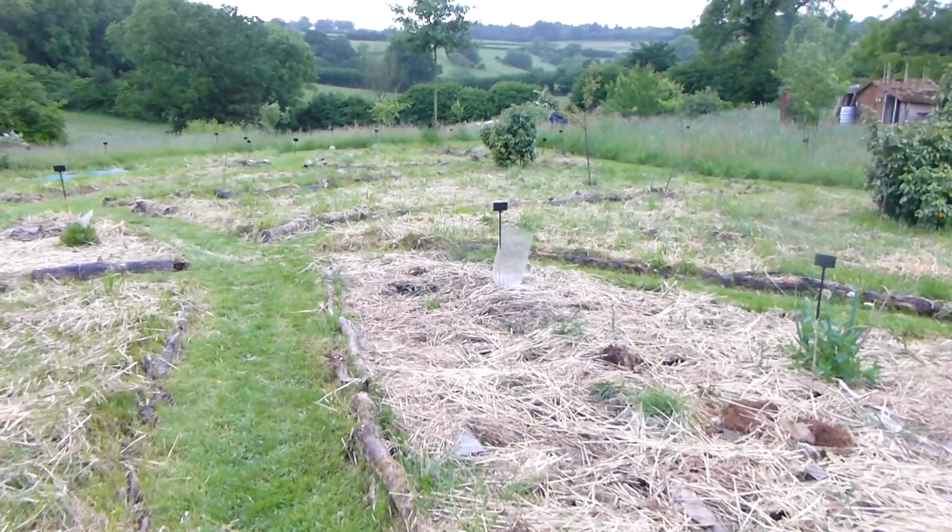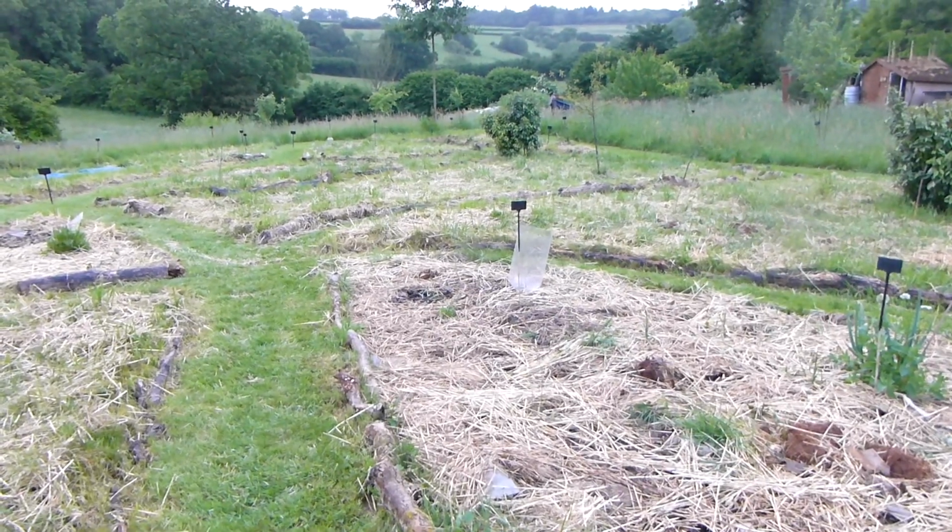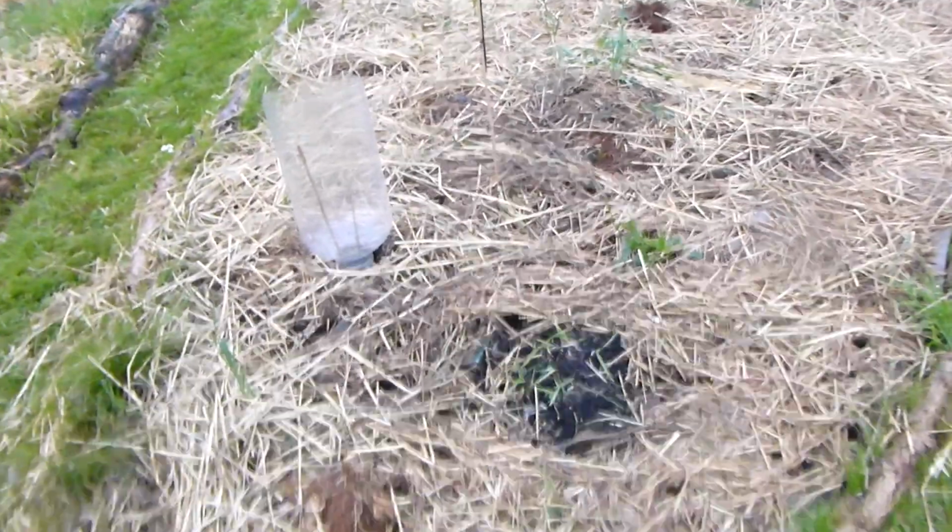You can see now the straw I mulched with in the winter time is rotting down quite nicely, and I've planted through the straw and the cardboard into the ground underneath so as not to disturb it. And I have added quite a bit of horse manure to get things going for the plants that are really leafy and need lots of nitrogen. I'm getting tired now. Everything's so small at the moment.